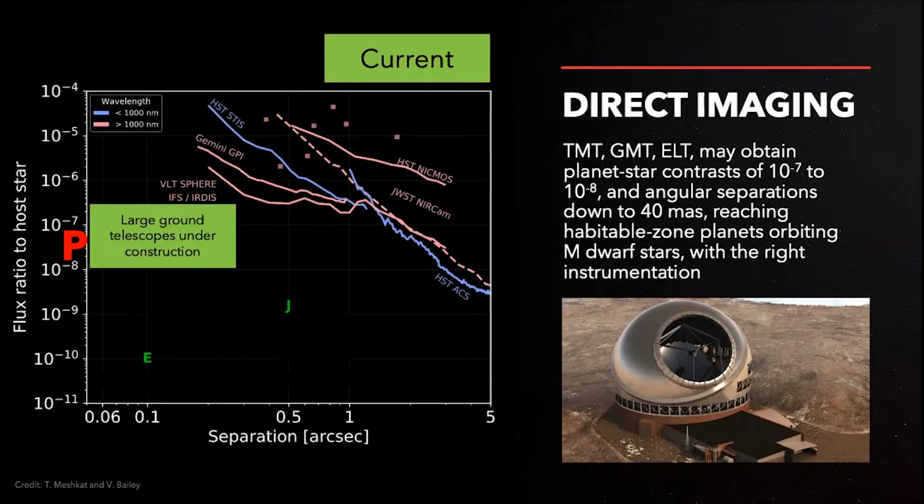And this actually works for those so-called Earth cousins, for finding and imaging, in the near infrared, planets in the so-called habitable zone of red dwarf stars. That's pretty nice, actually. I put a giant P here for Proxima Centauri, our nearest star, which has an Earth-mass planet in the so-called habitable zone. That's pretty awesome, right? We have at least one object that we can study when we get the right instruments and when these telescopes are online.